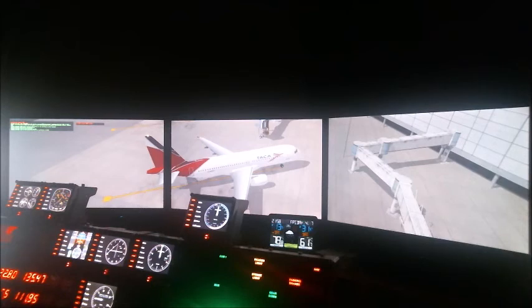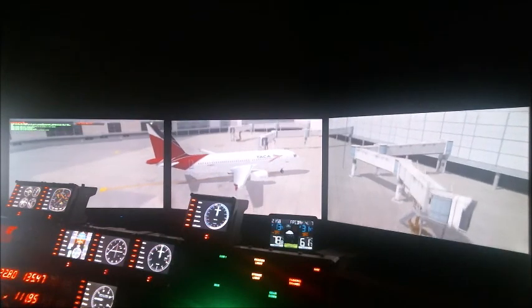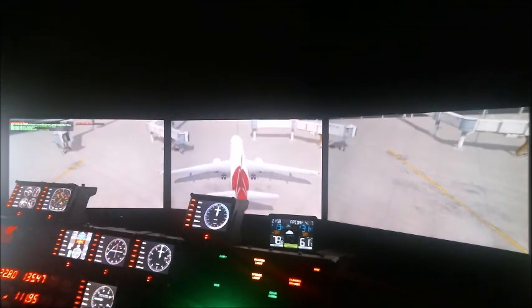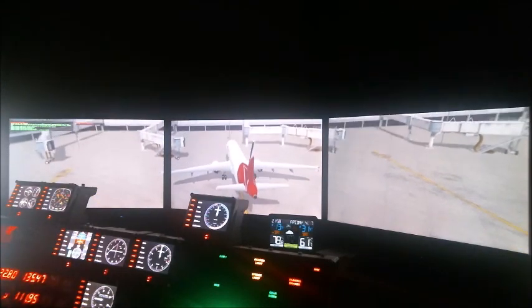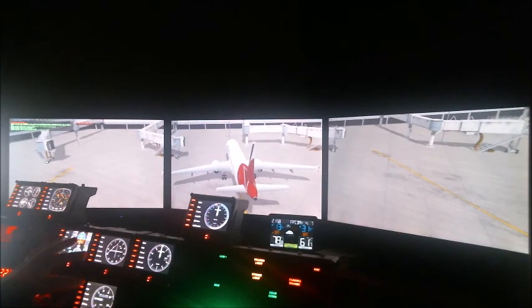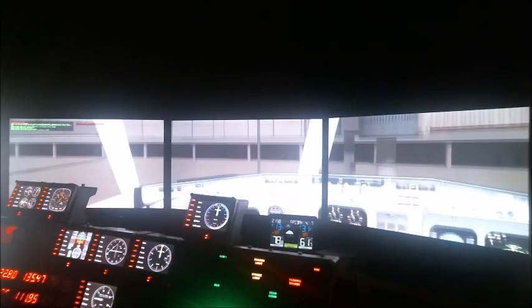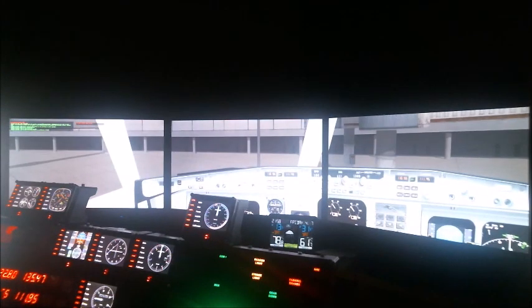And that's it for now. Hope you enjoyed that one. Last time we landed in the dark. This time at least we landed in the daylight. And everything worked out. The landing was a little cockeyed because of the winds, but other than that, we did all right, I think. So, thanks for coming along, and we'll talk to you next time.